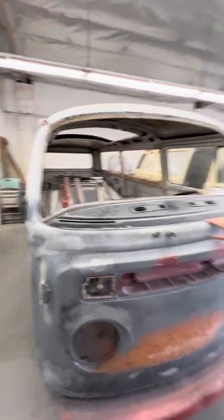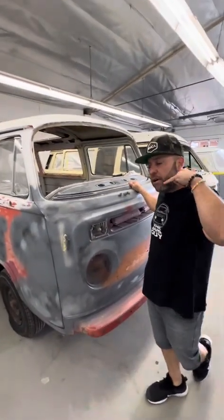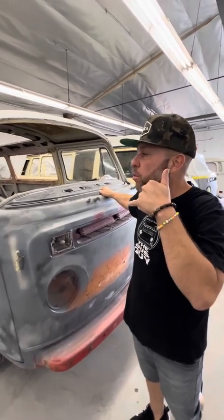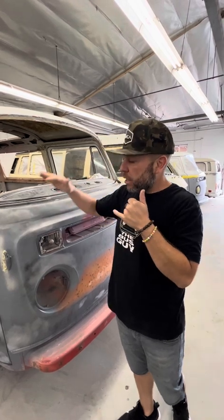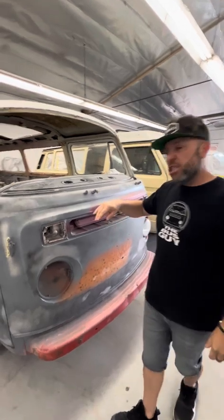78 sunroof bus. Customer called and said, hey, I want a VW bus. Can be manual, can be automatic. I prefer manual. It's gotta be a sunroof, and I want it pink and white. So that's what we're going to do with this one. And it's just about ready too.